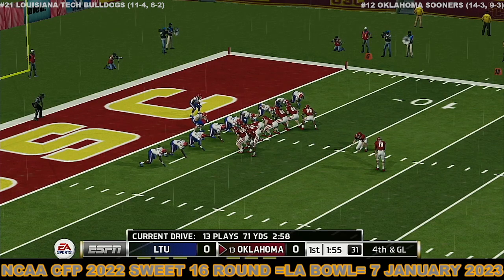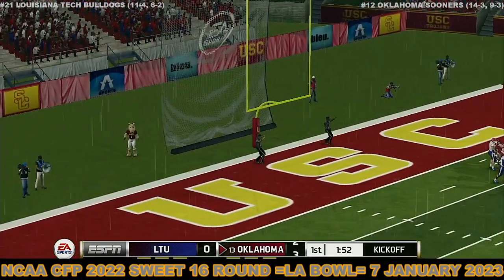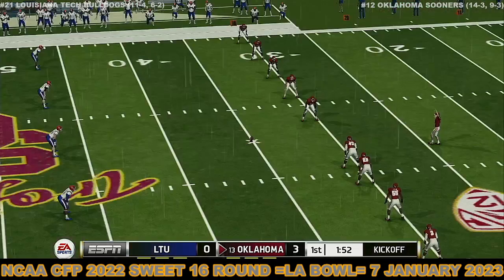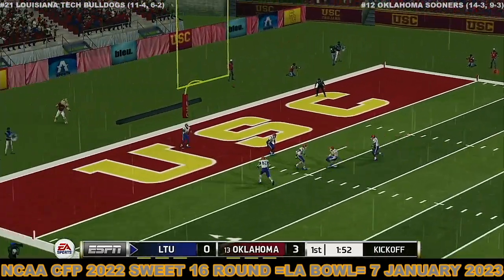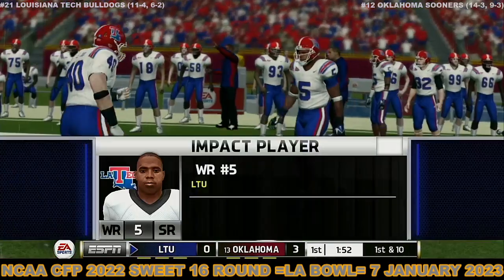Fourth down. They'll line up for the field goal, and this is nothing more than a chip shot. Kicks up, and they tack on 3 points. And you've got to think they're pretty happy with holding them to a field goal right there. Oklahoma gets set to kick this one away. Excellent kick. And it goes into the end zone, down for a touchback.